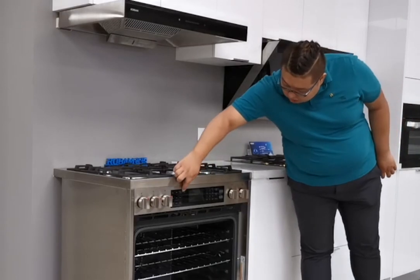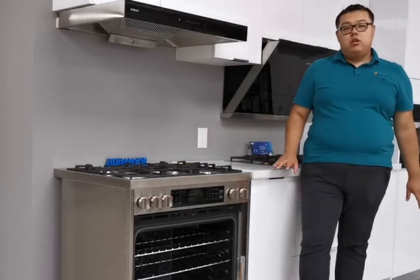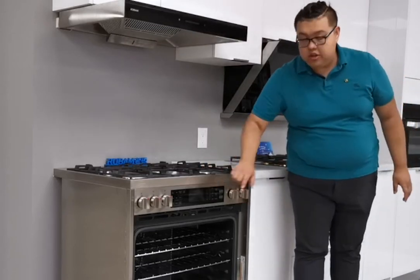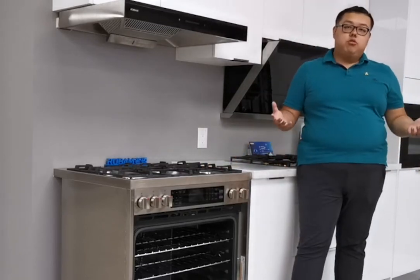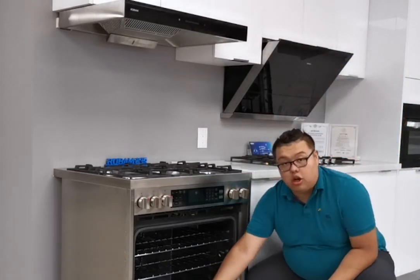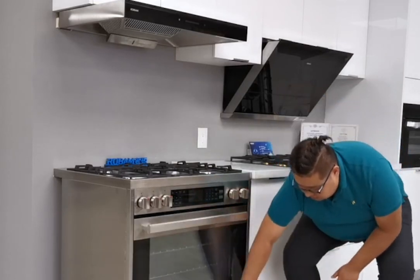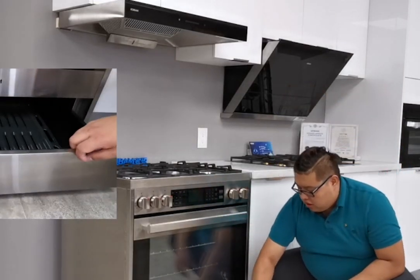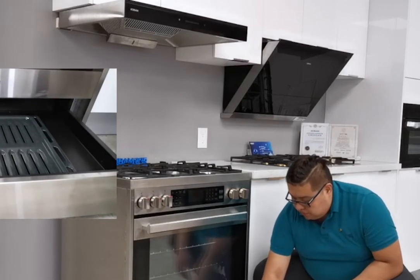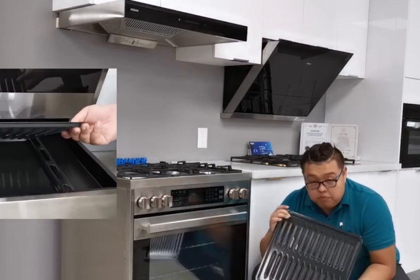And this will also have a self-clean function. After we cook, we can turn on this self-clean. It will burn everything to ash, so we can sweep the ash outside. Here we also have a little drawer to store some oven plates.